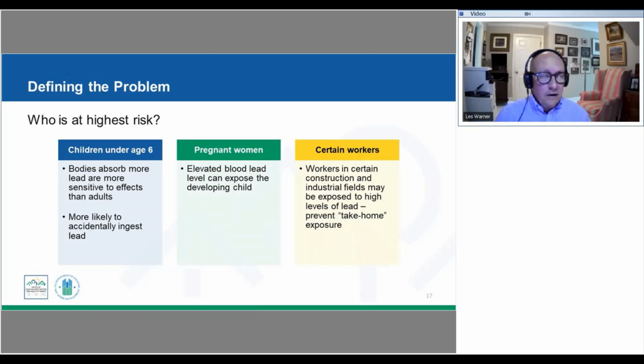And also, particularly when we think about small children that are crawling on the floor, they have a lot of hand-to-mouth action, and so there's more exposure for accidental ingestion of the lead themselves. Also at high risk would be pregnant women. If they have an elevated blood lead level, they're going to share that or expose that developing child, and that can harm that developing child.